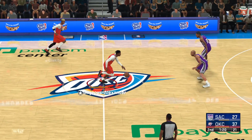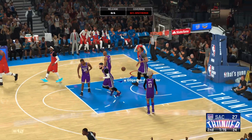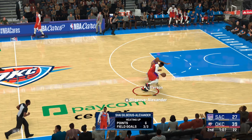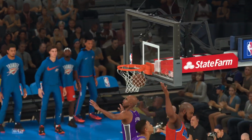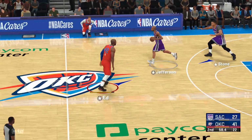Oklahoma City has gone 5 of 6 from three-point land so far. Great start so far, 3 of 3 in this one. And as you said, Brent, Gilgeous-Alexander is the clear centerpiece for this team. I think the quiet confidence, BA, that he has is probably one of the more remarkable aspects of Shai Gilgeous-Alexander. I mean, he's going about his business, but he's not talking about it. He's showing you what he's capable of doing.